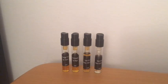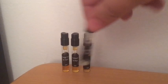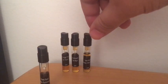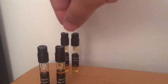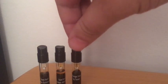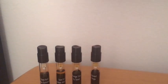Check this one out. So, guys, if I'm ranking these, you can bet Noir Extreme would be number one. I think I'd go Amber Absolute 2, Orange Star 3, and Enslaved 4. Would I purchase any of these? I will purchase Noir Extreme. I will probably hold off on the rest. I could see why you would want to own either Orange Star or Amber Absolute. And if you live in the 60s and you're a hot woman and you're trying to get Humphrey Bogart's attention, I could see why you'd want to wear Enslaved, I guess.